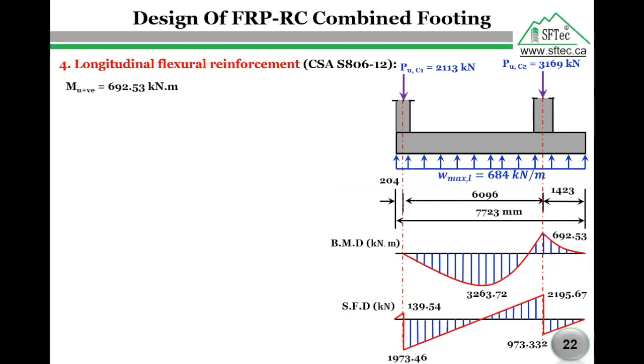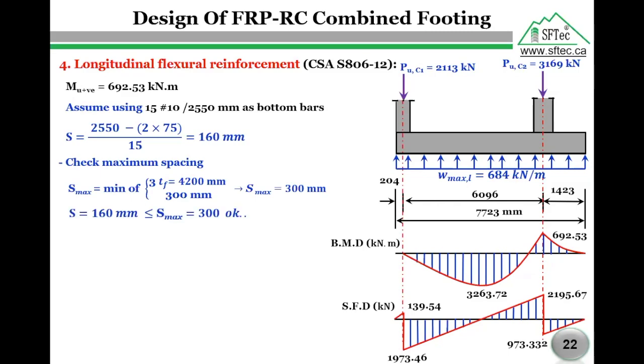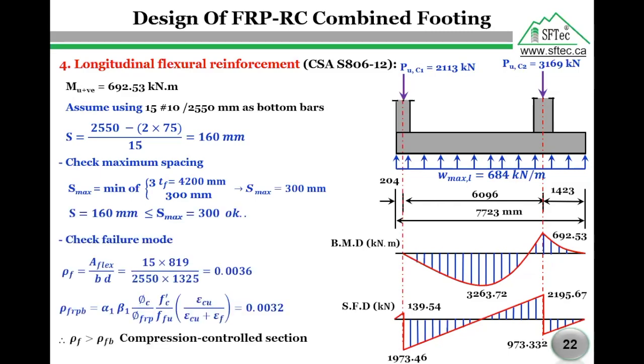For the maximum positive moment, which is equal to 692.53 kilonewton meter, assume using 15 number 10 bars across the entire width as bottom bars to resist the maximum positive moment we have. The spacing between bars will be calculated using the same criteria as previous. Again, the maximum spacing between bars is 300 millimeters, so the selected spacing is okay. By comparing the flexural reinforcement ratio with the balanced flexural reinforcement ratio, the section is a compression controlled section.